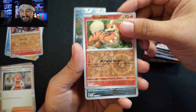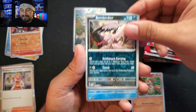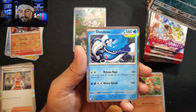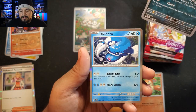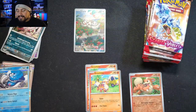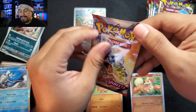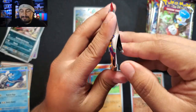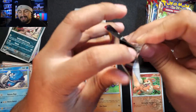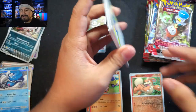That's really nice there. We got a Bombardier. I'm very happy about that one. And a Dondozo. Dondozo? Dondozo. That's what it was. Very upset about Dondozo. Killed a shiny version with Uproar. Still terrified by that. Not terrified, but disgusted. I think he has a really cool shiny though. Gold with the all white. Beautiful shiny. Alright, next pack.